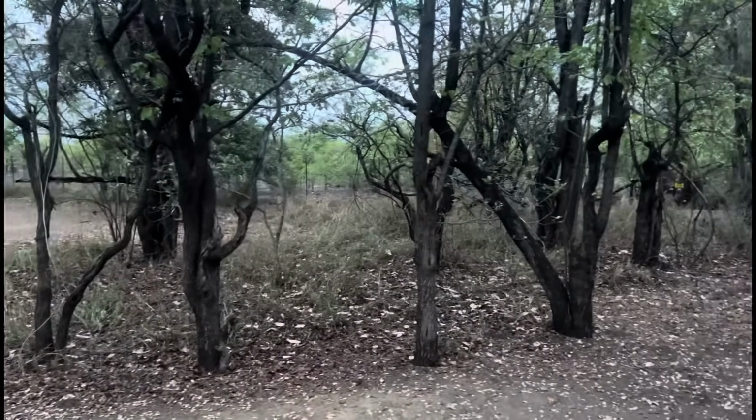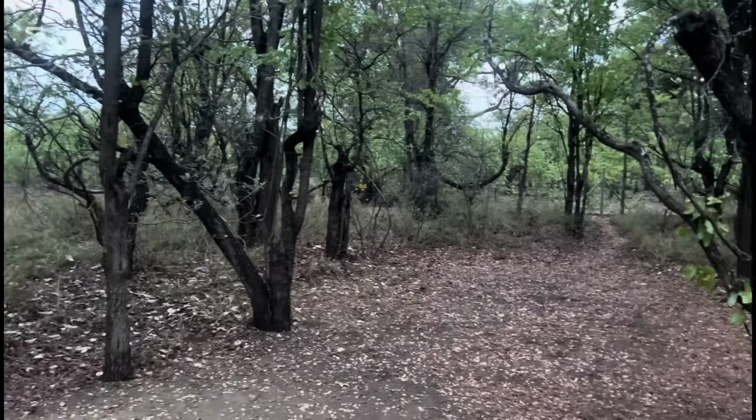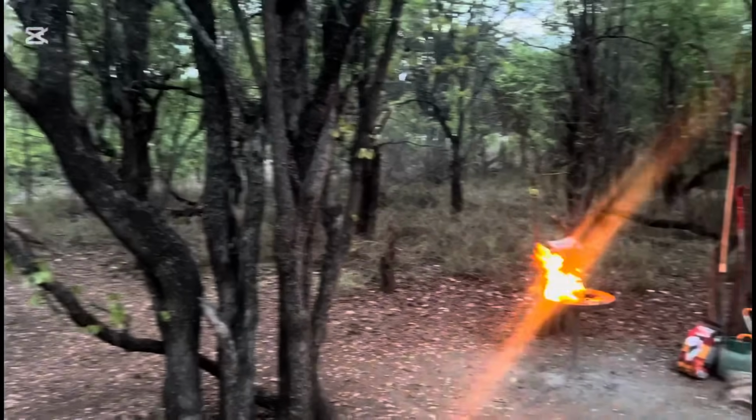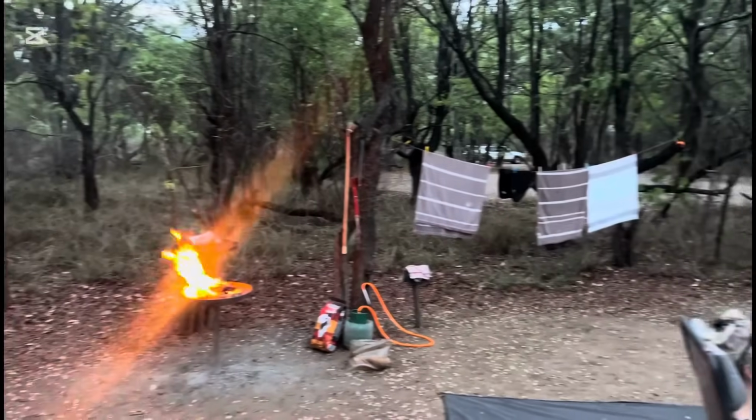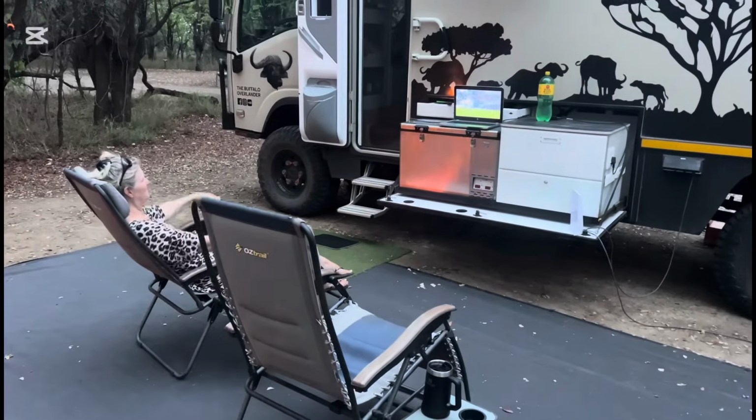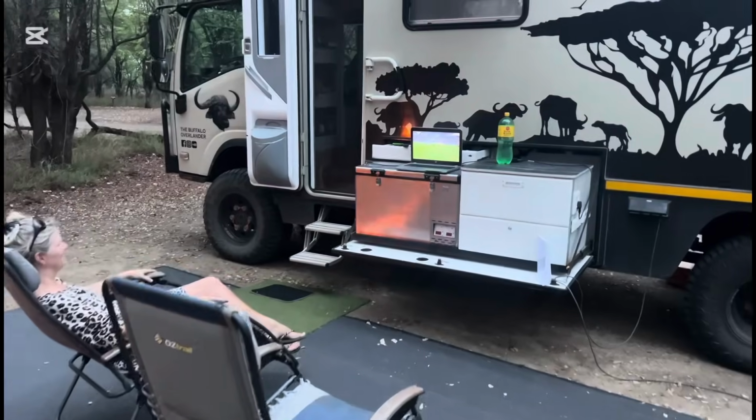Well, a lot of people say that this is not pure camping, but you know what? It works for us. We've got the fire going. We've got the front row, the rugby.